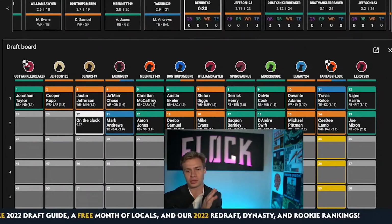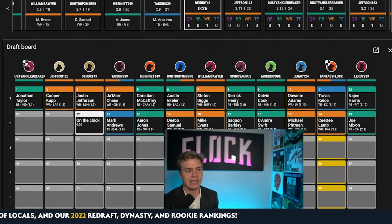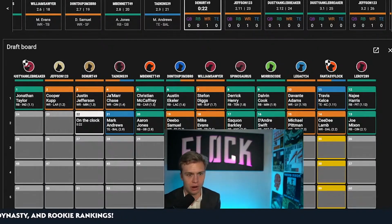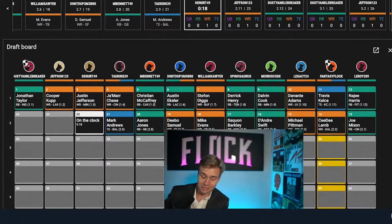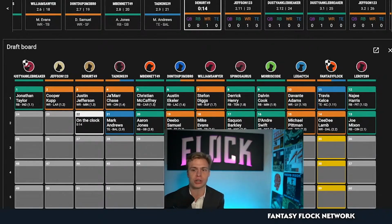Now, there's also another possibility that sometimes you get in these underdog drafts and teams think that they can win the league by drafting 8 wide receivers in a row, by drafting 7 wide receivers in a row. Maybe that's what this team is setting up. I don't know. I just want to make sure that we are looking at that team in particular.